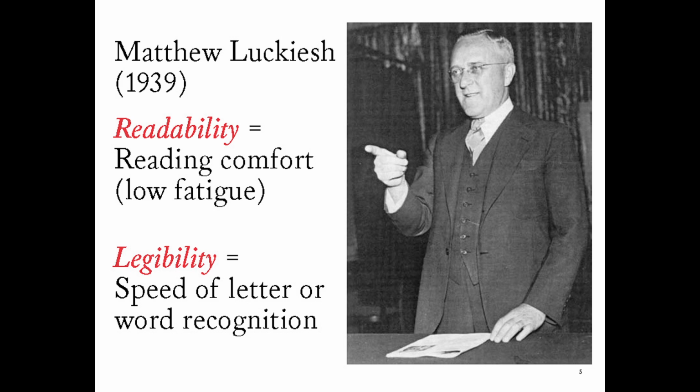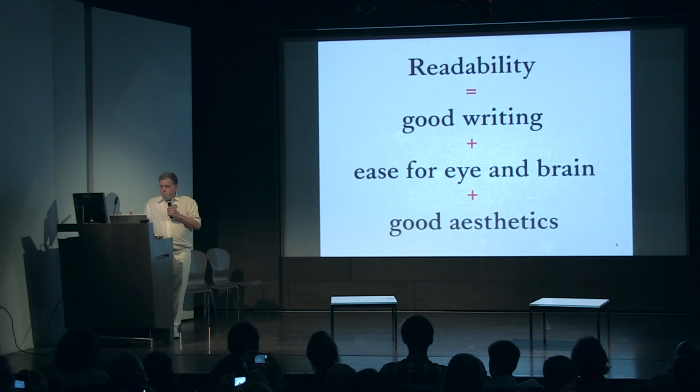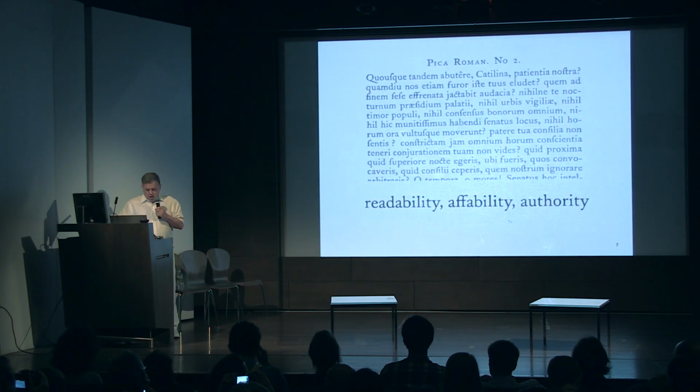Now, my second hero of readability is Matthew Luckiesh, whom practically nobody knows about, but in the late 30s, he separated readability, meaning reading comfort, from legibility, meaning the speed of recognition. And it's that reading comfort that I was really focused on. So readability, I think, involves several things: good writing, ease for the eye and brain of decoding, and also good aesthetics. Now, good reading is complicated because it involves all of these things.